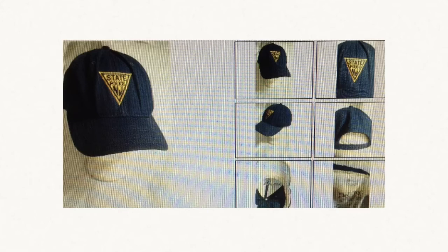Here we have a New Jersey State Police baseball hat. And I sold this for $33.99 to someone in New Jersey. It took me about 2.5 months to sell. I did have that on best offer, but they snapped that up for $33.99.